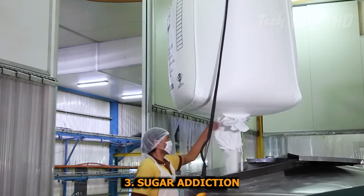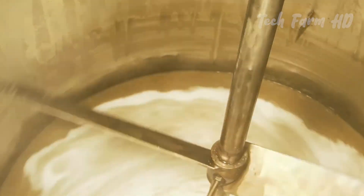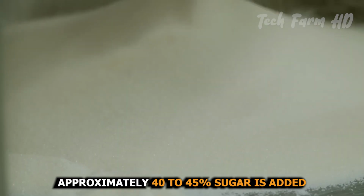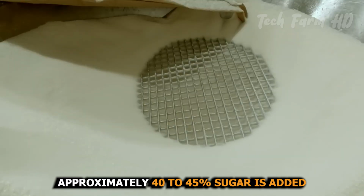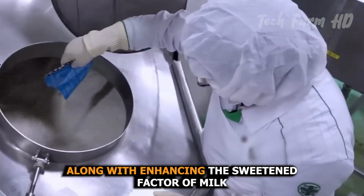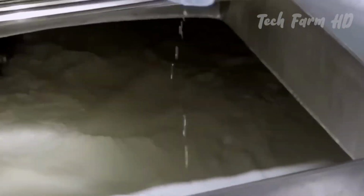Three, sugar addition. In sweetened condensed milk, sugar is added after concentration of the milk is achieved. Approximately 40 to 45% sugar is added, enhancing the sweetness of the milk and inhibiting the growth of bacteria, which increases the shelf life of the product.